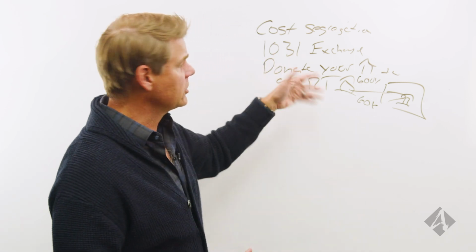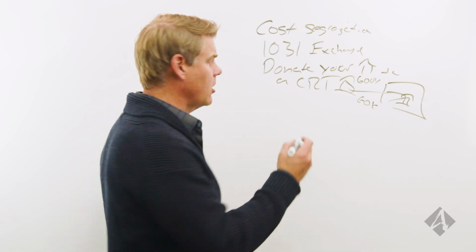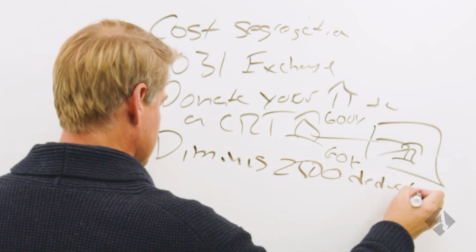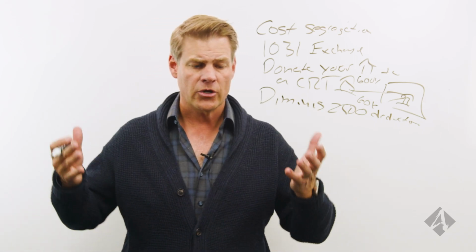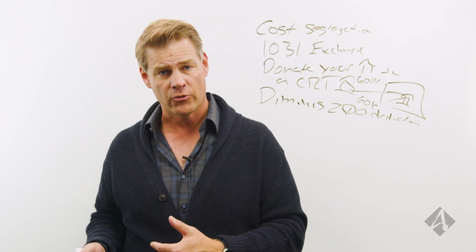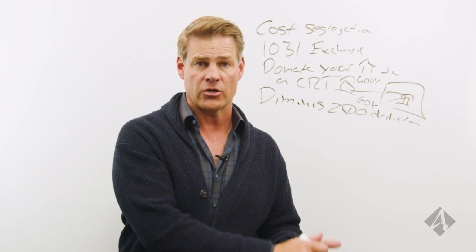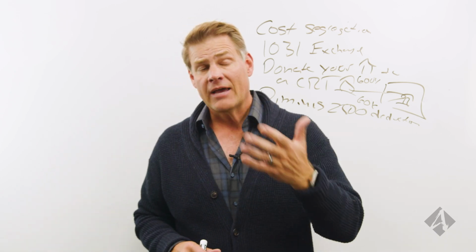Other ways to reduce taxes on your real estate: use the de minimis $2,500 deduction. Now you say, so what is this? When you're looking at real estate and you're going to spend money on that property, you always have to ask yourself, is it a repair or is it an improvement? Well, if you're not aware of this, improvements cannot be deducted in the year in which you've incurred the expense. It's going to have to be depreciated.